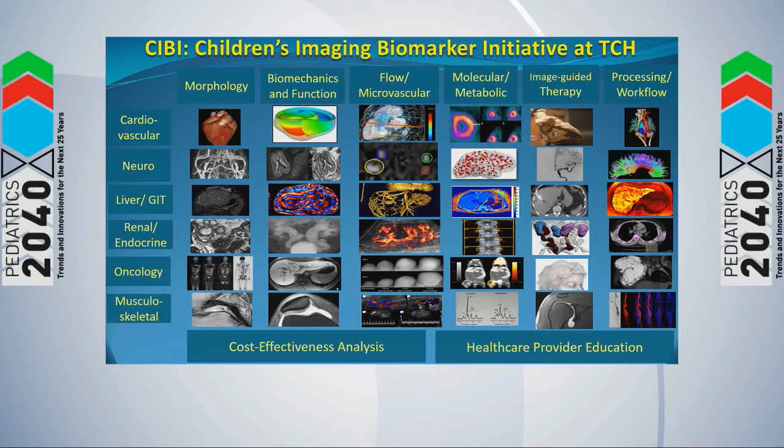I just wanted to start with a little big picture of where 3D printing fits into our research program. I'm the Director of Imaging Research at Texas Children's Hospital, and you notice that we have a tissue-specific imaging biomarker development approach specific to pediatrics. We break up the tissue functions into morphology, biomechanics, and function, flow, metabolism. And then image-guided therapy and processing and workflow are considered as facilitators, which enhance the individual boxes in each of the subspecialties. And cost-effectiveness analysis and healthcare provider education are common to all these boxes. 3D modeling and 3D printing fit into the last 2 boxes, image-guided therapy and processing and reporting, and they are considered as critical facilitators of each of these different boxes.